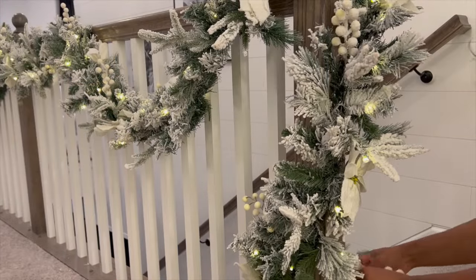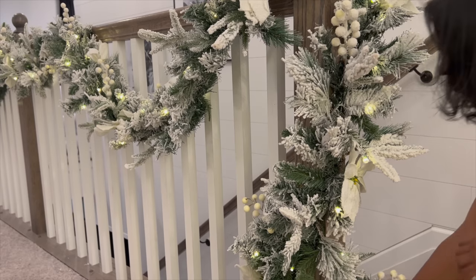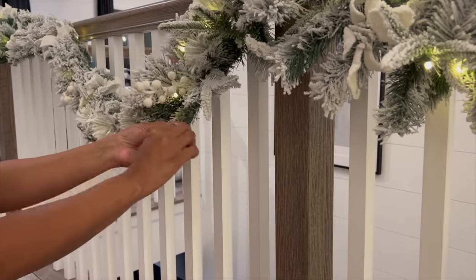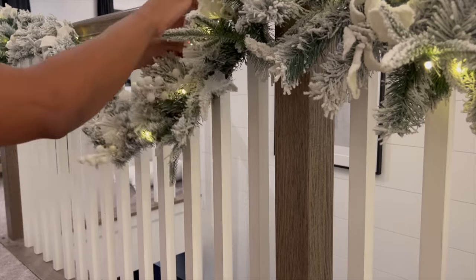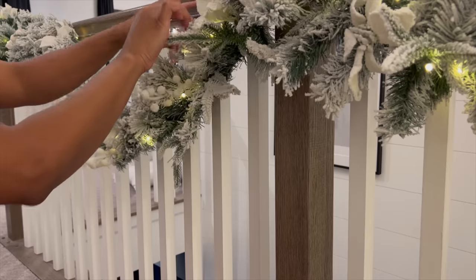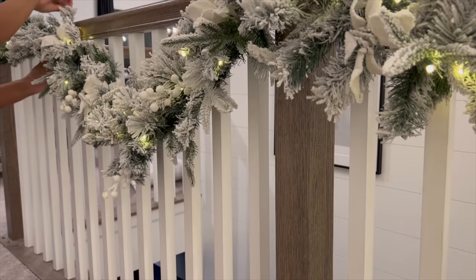Once all of the garland was secured to the banister, I went back and made sure I fluffed everything just to make sure it was nice and full, that the flowers, the poinsettias were nicely presented on the garland, and then also that all of the lighting that's intertwined within the garland was able to be seen.